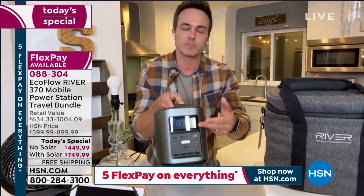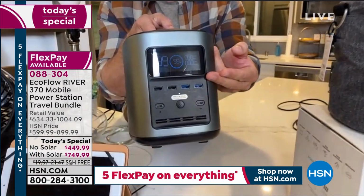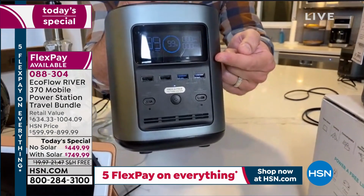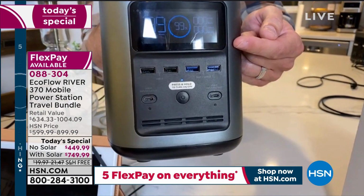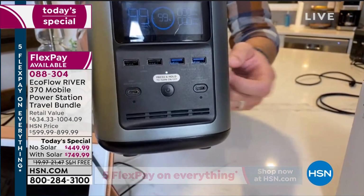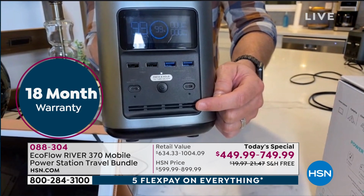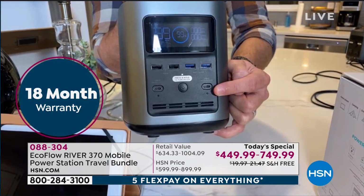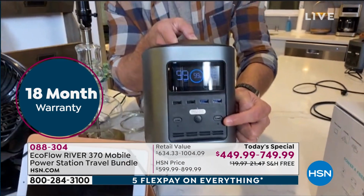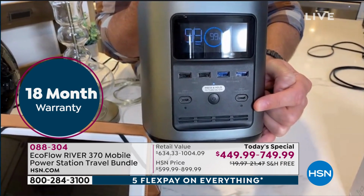I've got 4 USB ports on the front here, so all of my phones, all of my tablets, all of my computers. The 2 blue ones, those are going to be your fast time ports. So if it used to take you 4 hours to charge your phone, now it's going to take you 2. Then we've got our 2 regular USB ports right down here. Those are our USB-C ports, all of our Lenovo, our MacBooks. This is where it's future-proof, because you don't have to go out and buy an adapter or buy another EcoFlow down the years when everything switches over to USB-C. So it's got the USB-C ports.